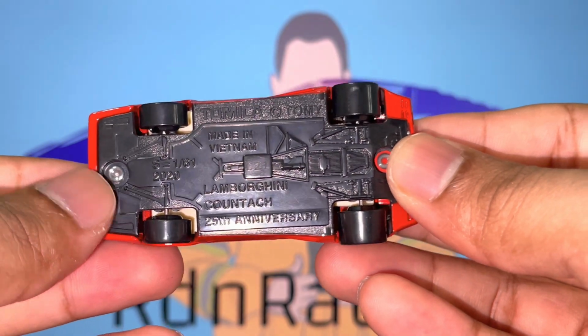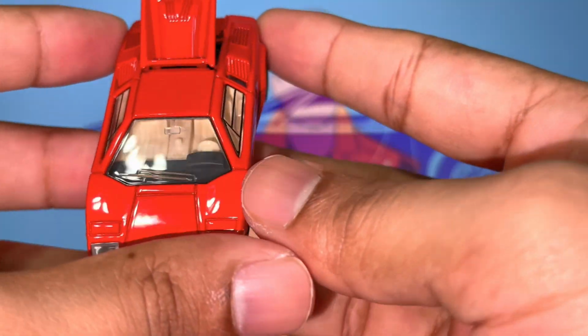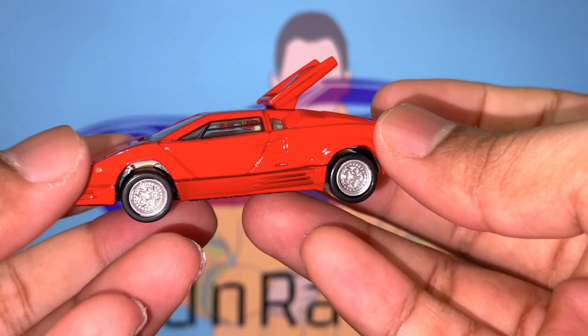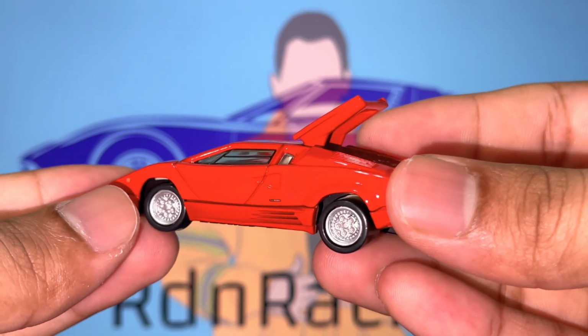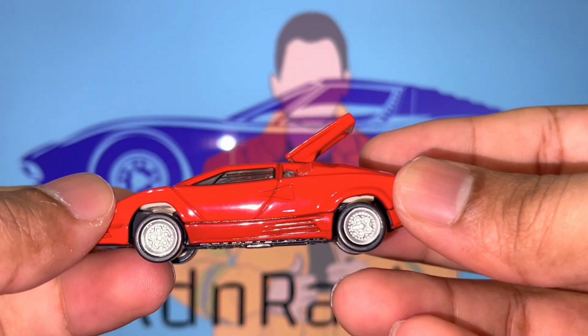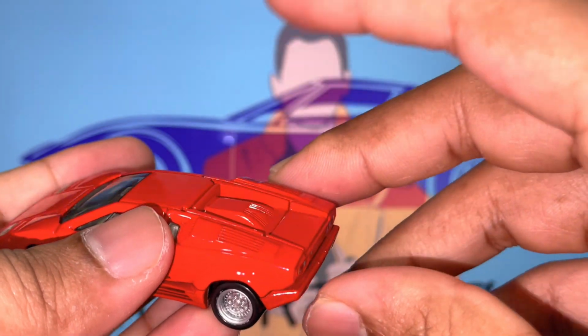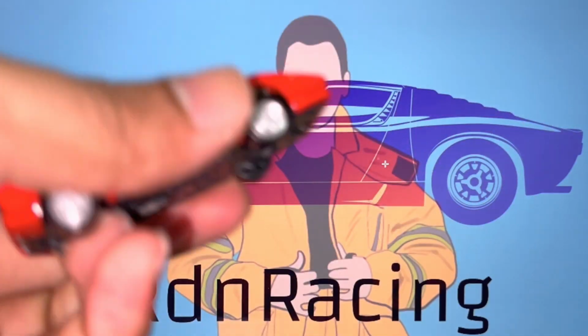And this was actually one of the fastest versions of the Countach that Lamborghini made, and it could reach a top speed of almost 300 kilometers per hour, which is about 180 to 190 miles per hour. So that itself is amazing and insane, and I really love this vehicle. I mean, if you're a Lamborghini fan like me, Countachs are definitely one of the iconic Lamborghinis that we have, isn't it? And I really love this paint job.